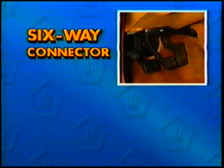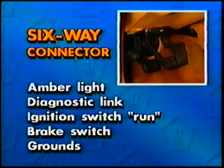Several electrical connections are positioned behind the instrument panel. A 6-way connector from the EBCM controls the amber anti-lock light, the system diagnostic link, the ignition switch run, the brake switch, and grounds from the fluid level sensor and pressure switch to the red warning lamp. There is also a 2-way connector behind the dash.